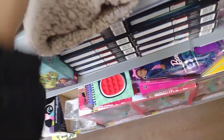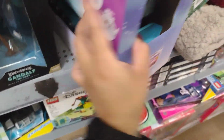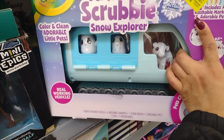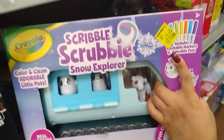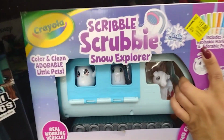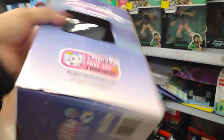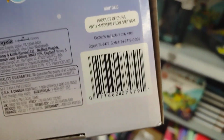Okay, what is this here? This is $17. This is a Scribble Scrubby Snow Explorer, Crayola brand. That's cute, right? For $17, and it was $29. So check these at your location, guys, and hopefully you can find them for a lot cheaper.